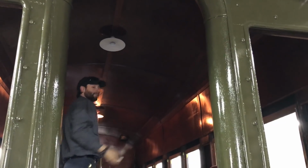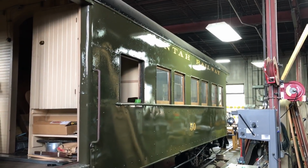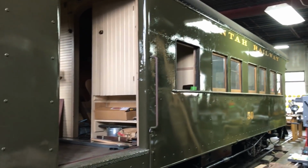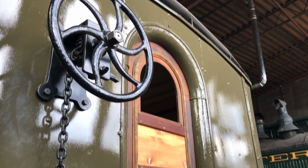Jeff was showing this off. It looks like an old Edison light bulb, but on close inspection, it's an LED. Yes. So it uses no power, doesn't run hot or anything, and will last forever. So that's just really cool.